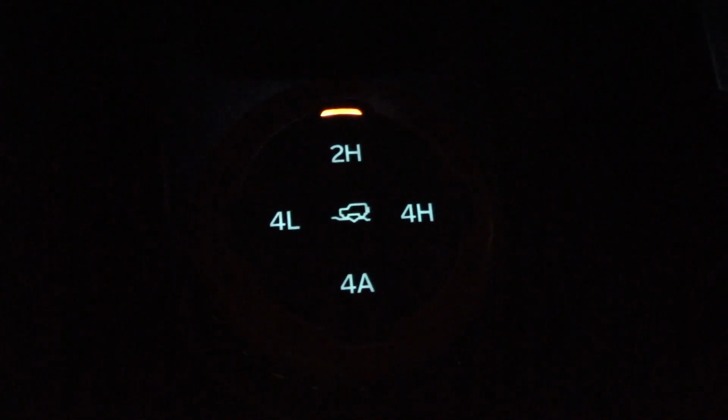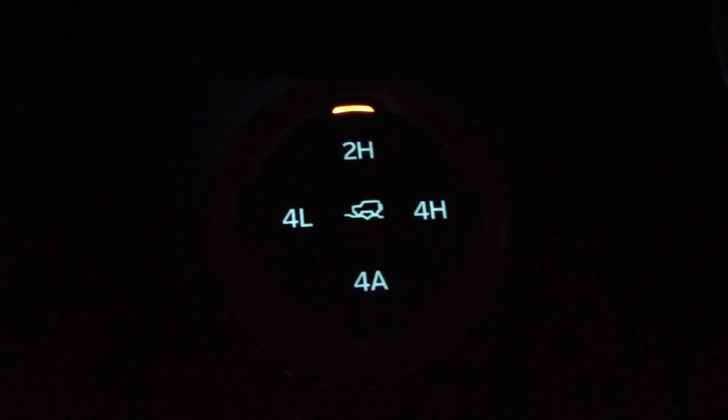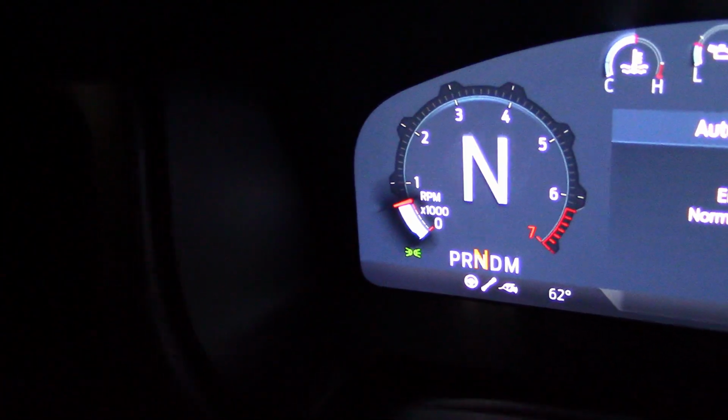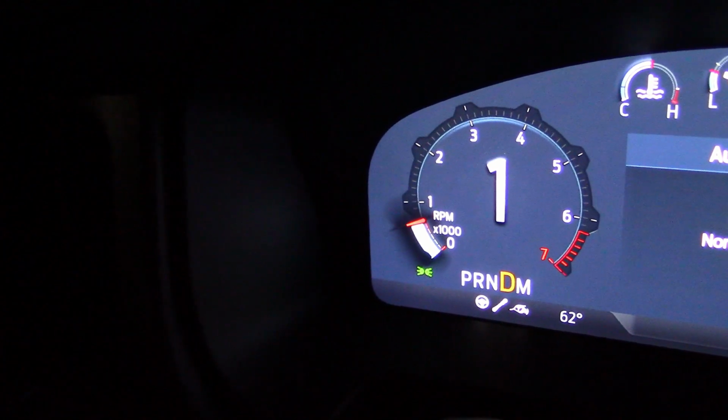We can see the shift knob for the 4-wheel drive, 2-wheel drive system. Moving up, you cannot see the shift points on the transmission stick. They do not light up, but they do on the gauge, so you'll never be confused about what gear you're in.